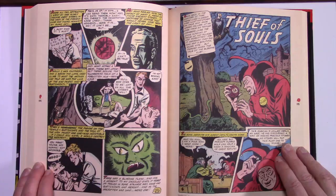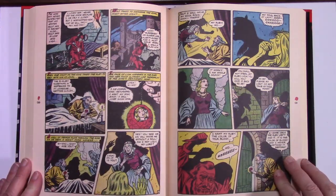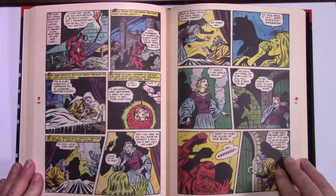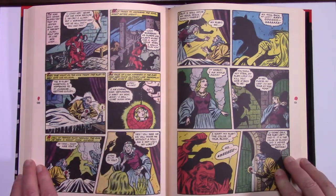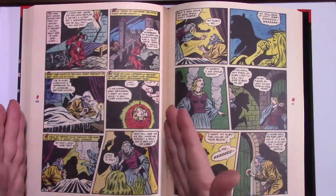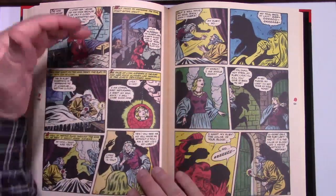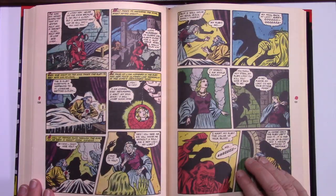Thief of Souls. The reproductions here are very sharp. I think Yo Books, IDW, Craig Yo, they did a great job maintaining quality control for these books. And you have to keep in mind that these pages in reality are a little larger than what would have originally been in the comic books, because this is magazine size. So they have been able to enlarge the images. And the colors are really clean and sharp.